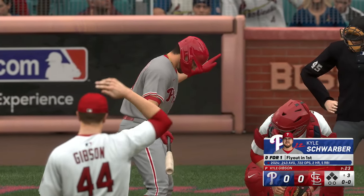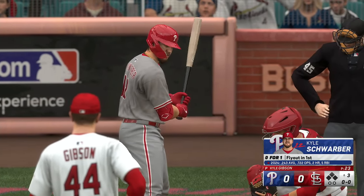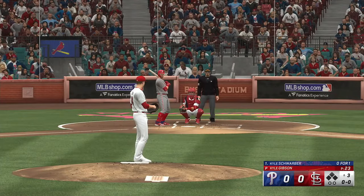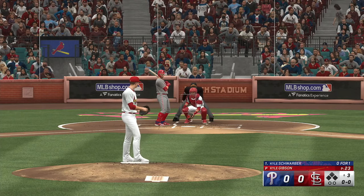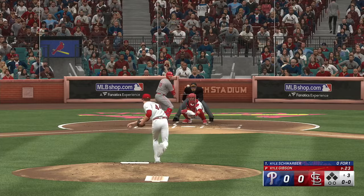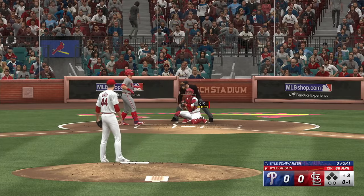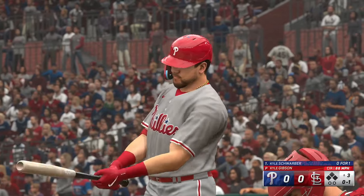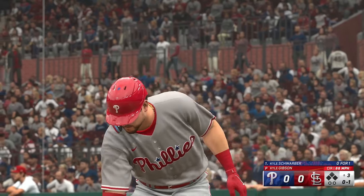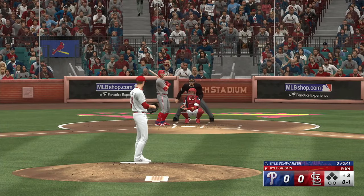Back here in St. Louis, top half of the third inning. Here's a big power threat, Kyle Schwarber. Now the right-hander ready to go. Still no score. And that drops in for a strike. First pitch strike right there for him. He's going to have to do that consistently if he's going to give any length to his skipper.